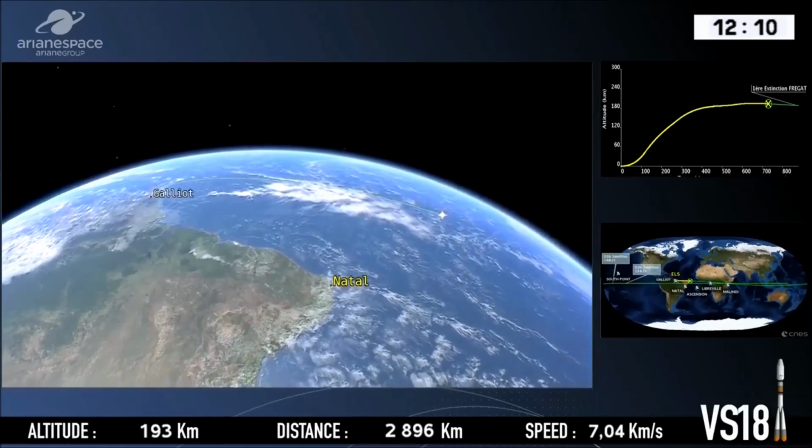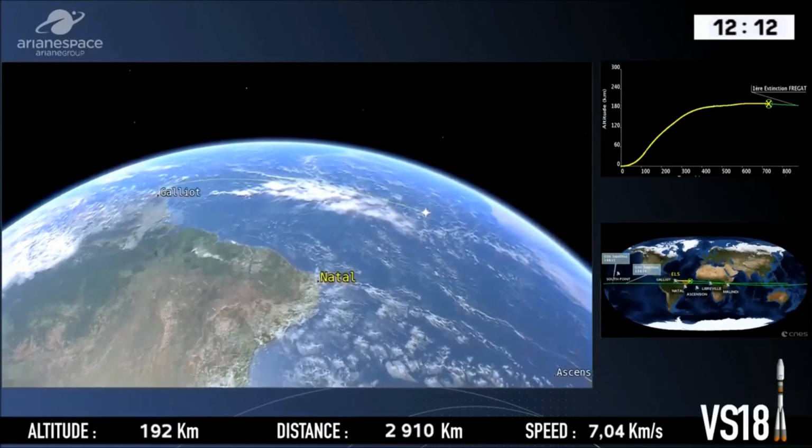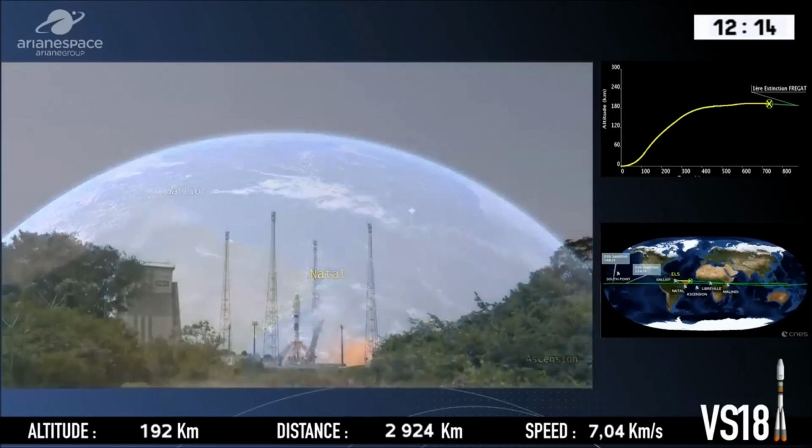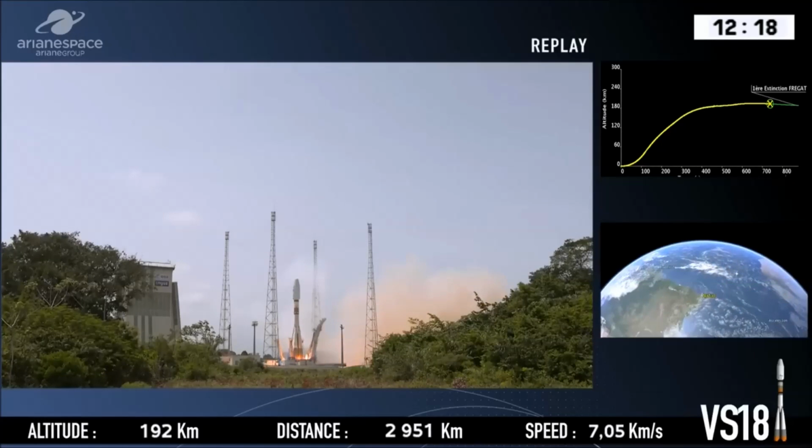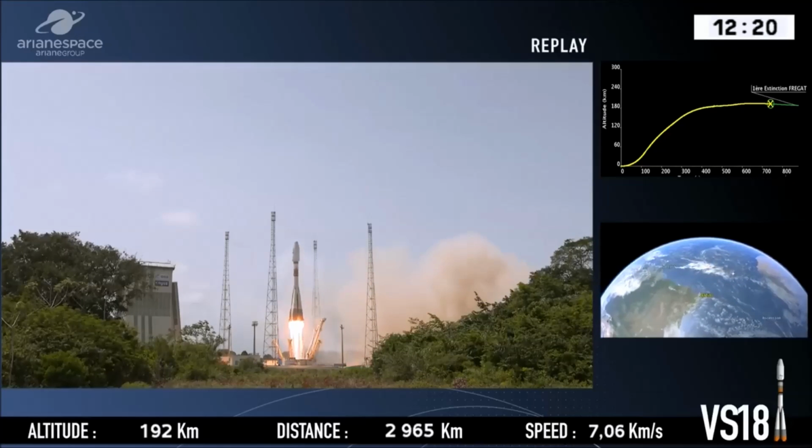Superb liftoff there. From the Soyuz launch zone near Sinnamary.